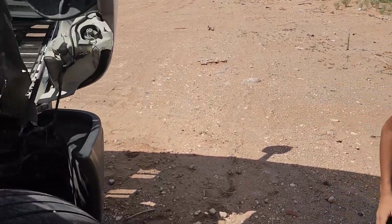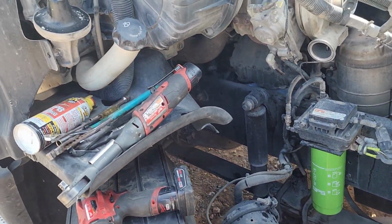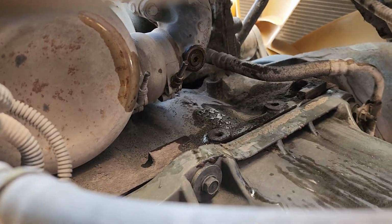So we're going to go ahead and let this thing drain out, and then we'll get back with you guys in a minute. All right, guys. Now we need to get those bolts off right there. Sorry if the image is crooked, guys. Working on this stuff sometimes is not that easy when you're doing it with one hand and trying to hold the camera in the other.